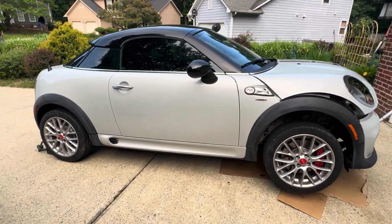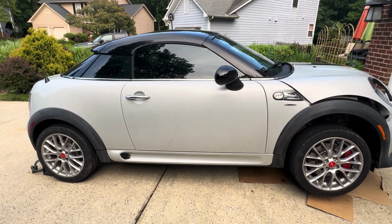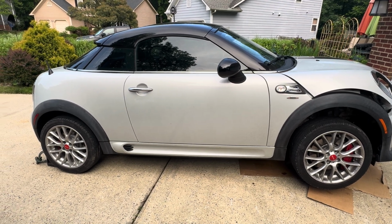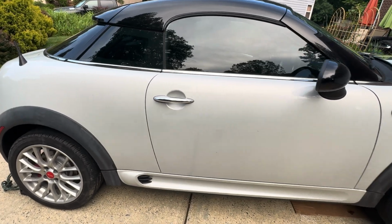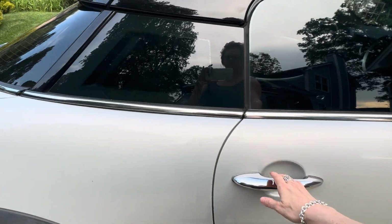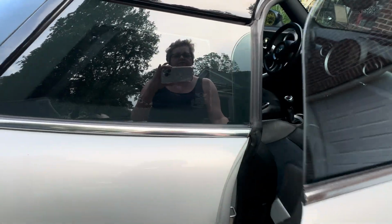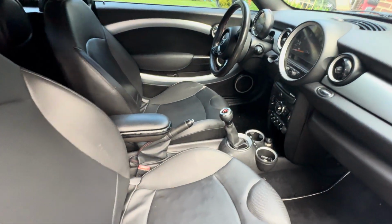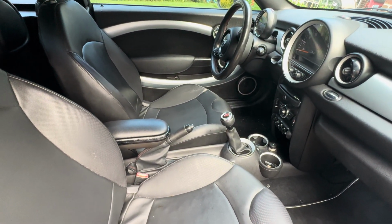But just looking at it, it's not really in bad shape exterior wise. It hasn't been wrecked or anything of that nature, but whoever had it did kind of drive it to the ground a little bit, because even though they took it in for maintenance, they were still not taking care of it. Interior wise, I've got a seat over there where the leather has ripped.